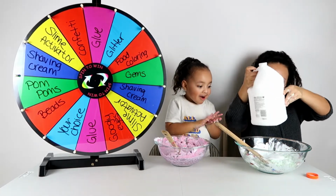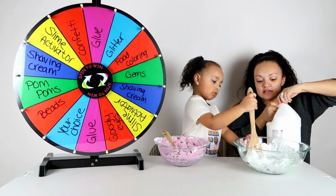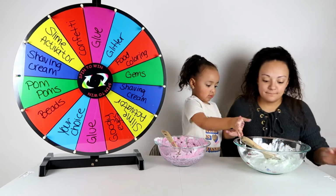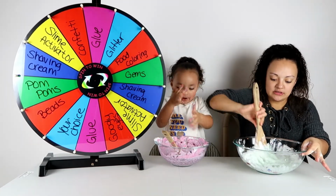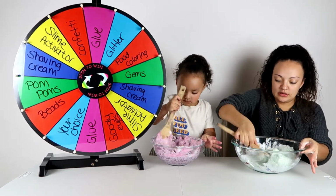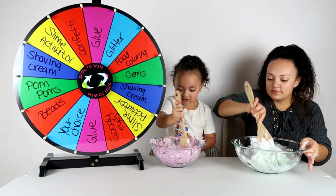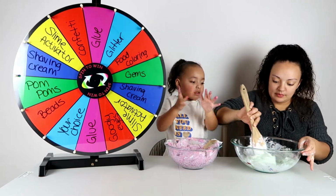Let me start right here. Guys, my slime is looking a little crazy. Yeah, mine looking way better. I don't know what I did in here. All right. You can hear beads popping in there. Now it's my turn.